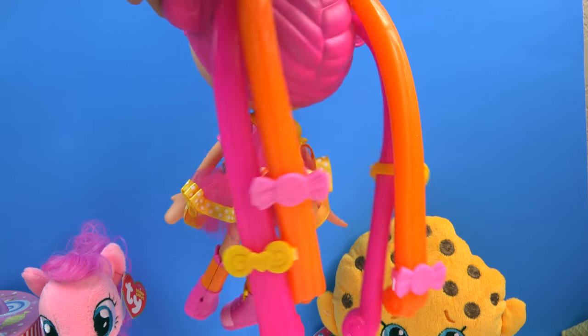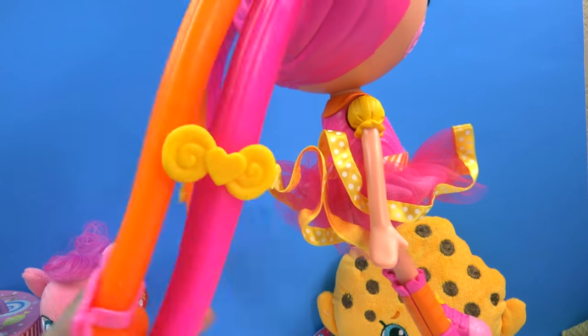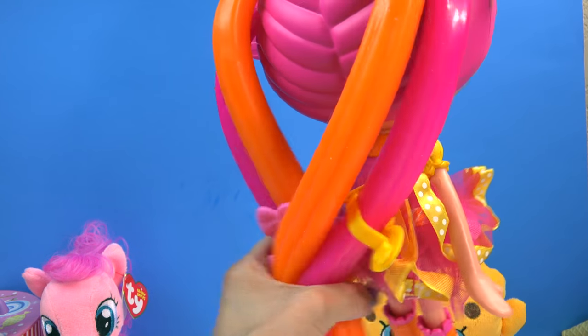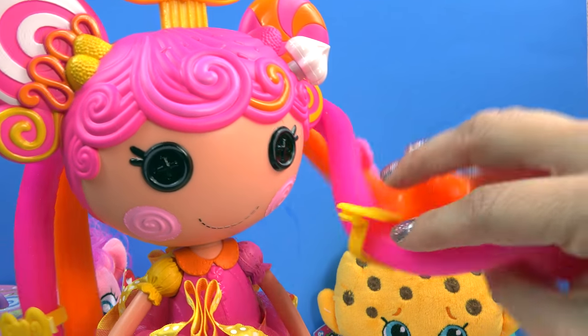All right. I think she is totally one of the coolest and the sweetest, most awesome Lalaloopsy dolls ever because this really does feel like candy. Her hair is so candy-rific and it's just so cool and so awesome and so fun. Yay, I'm super duper happy with her.